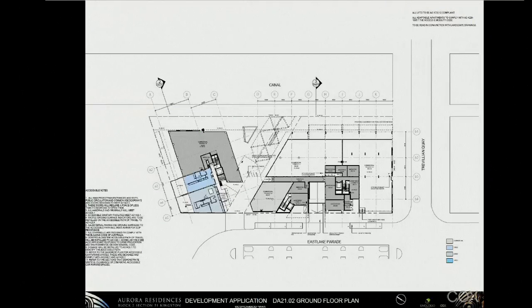So the trick with engineers is that they'll always give you spatial requirements early on. They're usually twice what they need. And so the rub is always that you're trying to fight them back so that you can give more space to the people who are going to occupy the building.